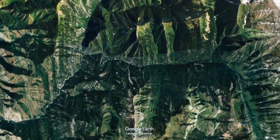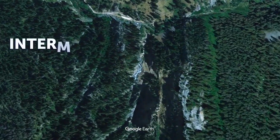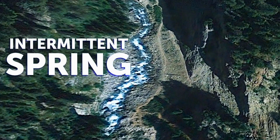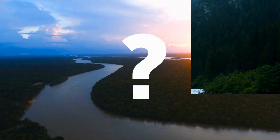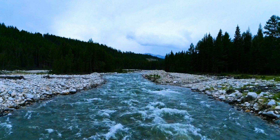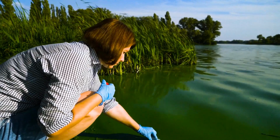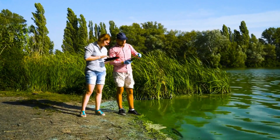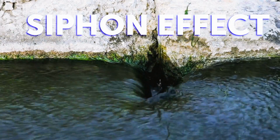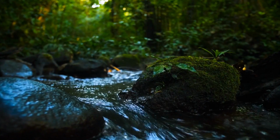At the base of a mountain located just outside of Afton, Wyoming, is a little river called the Intermittent Spring. There are only 3 of this kind in the whole world, but what makes this little stream of water so mysterious? Well, the fact that it starts and stops every few minutes. Scientists have yet to pinpoint precisely why this happens. They speculate that it's basically just a siphon effect that happens deep within the ground that causes the river to start and stop so often.